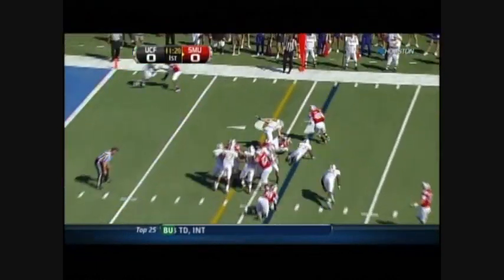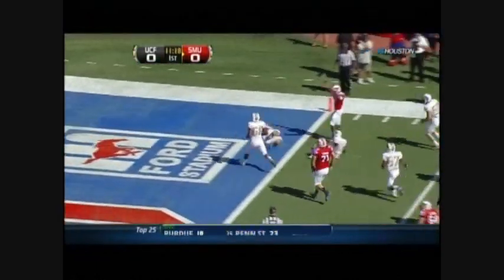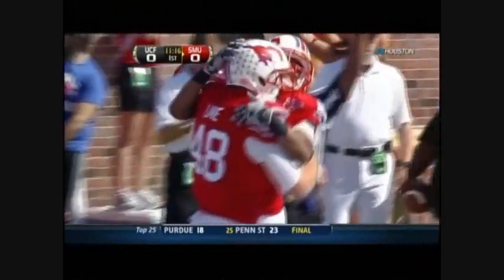The handoff, Zach Lyon going right to the 10, turns the corner at the 5, dives over a man into the end zone. Touchdown, SMU!